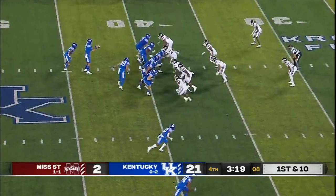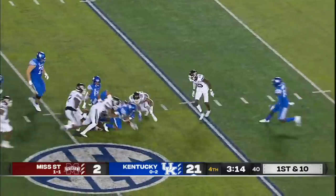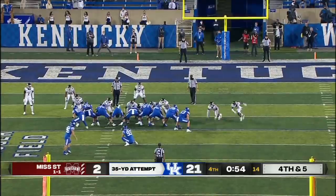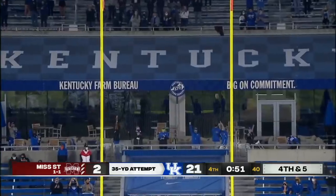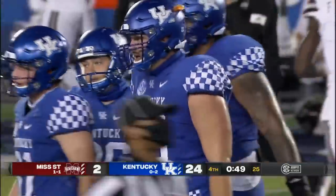Ruled eligible on September 30th after the Auburn game. He hands off, and there's a huge hole for Kentucky and Jaton McClain, a freshman from Ohio. Matt Ruffalo on for a 35-yarder. And he gets it, and this may sound underappreciated, but that's a big make for Ruffalo at 2.